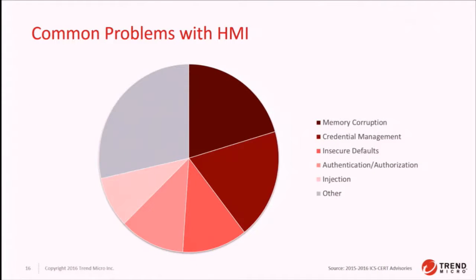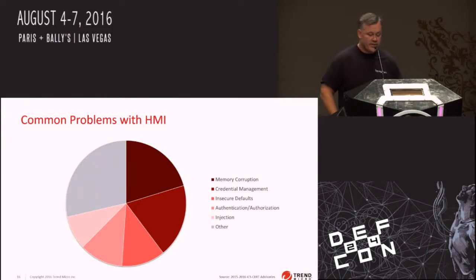So this is probably the only pie chart that you're going to see at DEF CON, and I'm actually really proud of that because I did a lot of work to generate this pie chart. What we ended up doing was we pulled all the 2016 and 2015 ICS-CERT advisories, and identified all of the HMI solutions that had bugs fixed over the last 2 years. We cross-referenced that with our 250 plus zero-day vulnerabilities that we've purchased in HMI solutions to come up with what the most common vulnerability types are in HMI solutions.